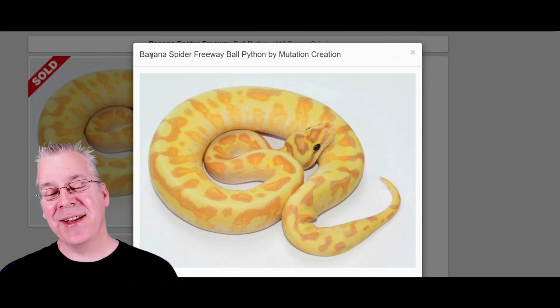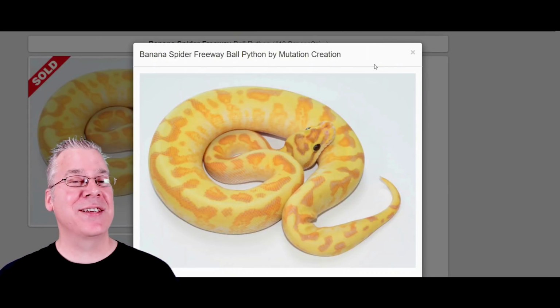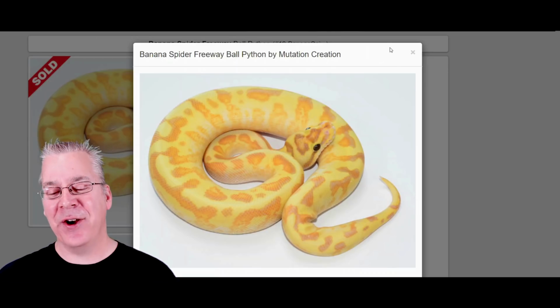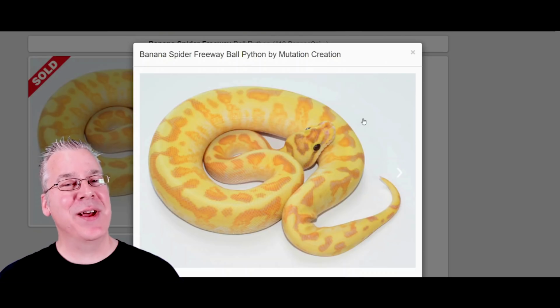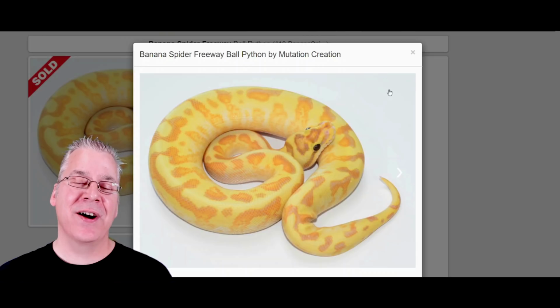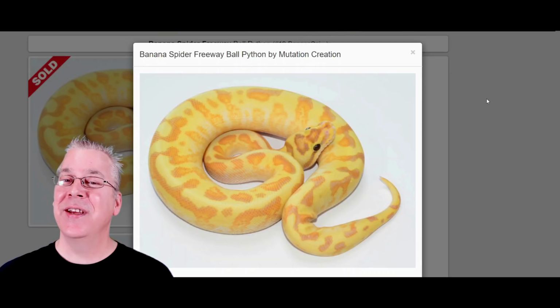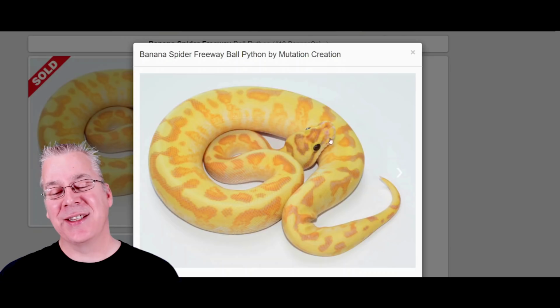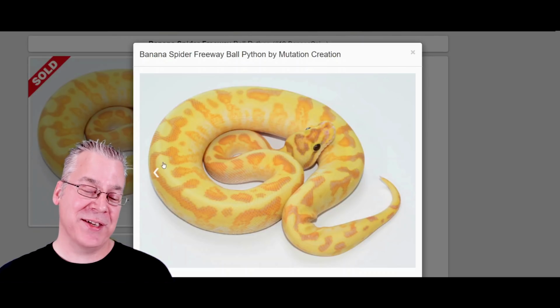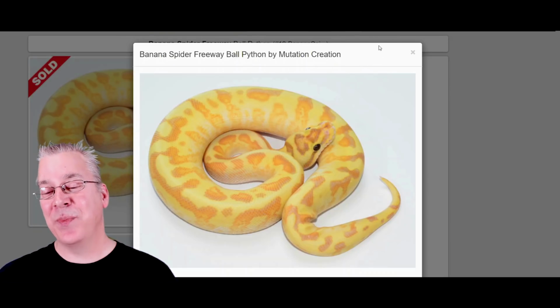Here's another one. This is the Banana Spider Freeway, and it's kind of interesting. You actually mix spider in with the Freeway and you completely lose the spider pattern. It kind of makes me wonder if you actually get some head wobble or if it masks the head wobble, and I haven't really seen any research as far as some of the head wobble that's known in some of the spiders. And it seems like when you add spider, it really breaks up the pattern and you get little splotches all over instead of the spider pattern. Probably one of the most impressive combos that I've seen, mixing spider in with some of the Freeways.